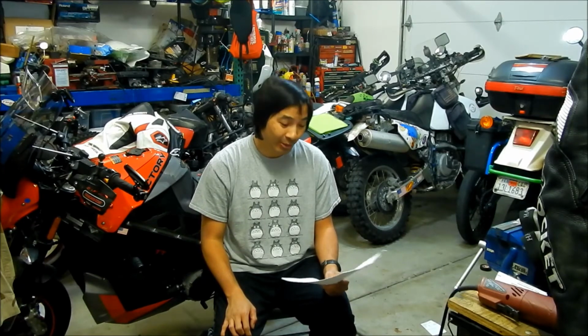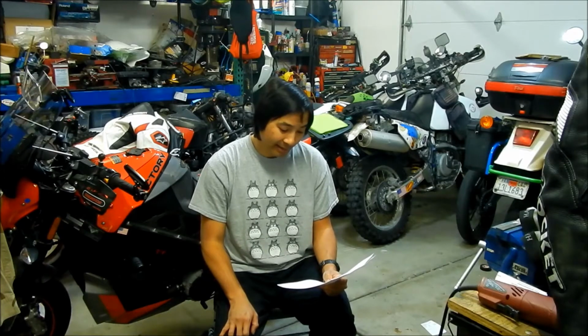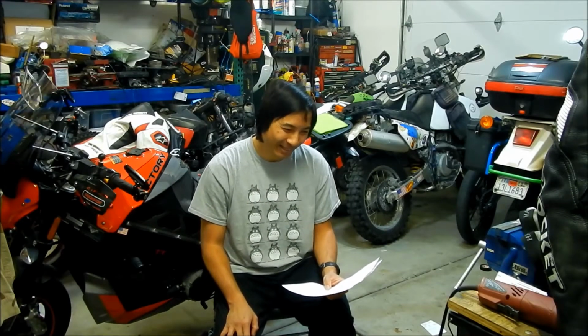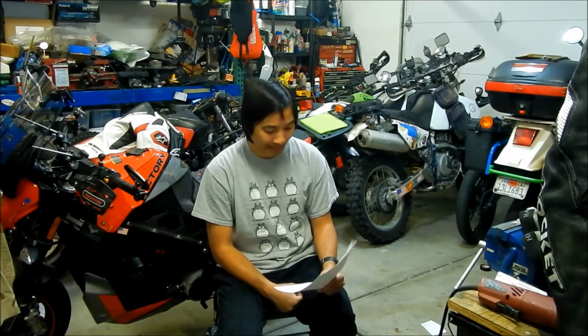So for that race, we placed fifth of seven in the heat race for adult mini, and then fifth of seven in the heat race for adult mini again. And then in GP3 we placed third of five riders, and then we lost the trophy to this girl on an XR150R. It's so sad because she had bike problems the first race, and then for the main race, her bike worked just fine, and she smoked me. The KLX 170 just could not keep up with her bike, is what I want to say. But yeah, she rode it pretty well.